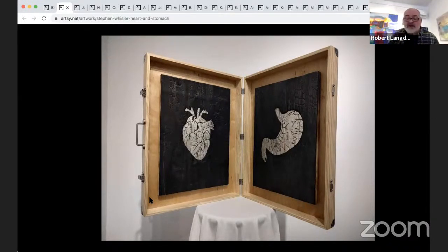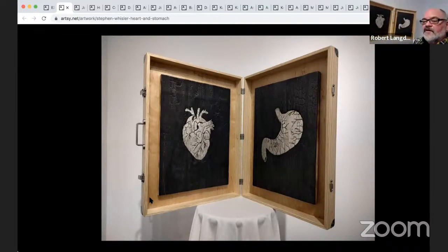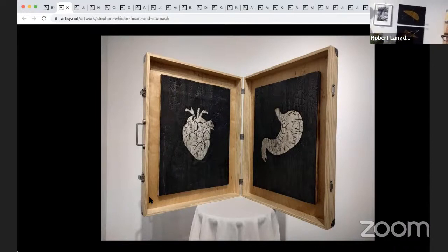It is called Heart and Stomach. I'm going to bring you over to it. This is charred wood with silver leaf. Stephen makes the boxes himself. They close up into like a suitcase and they're really cool. Has a whole series there. I had two of them in the virtual show, Something Wicked This Way Comes, two skulls, and then the other one was Heart and Lungs.